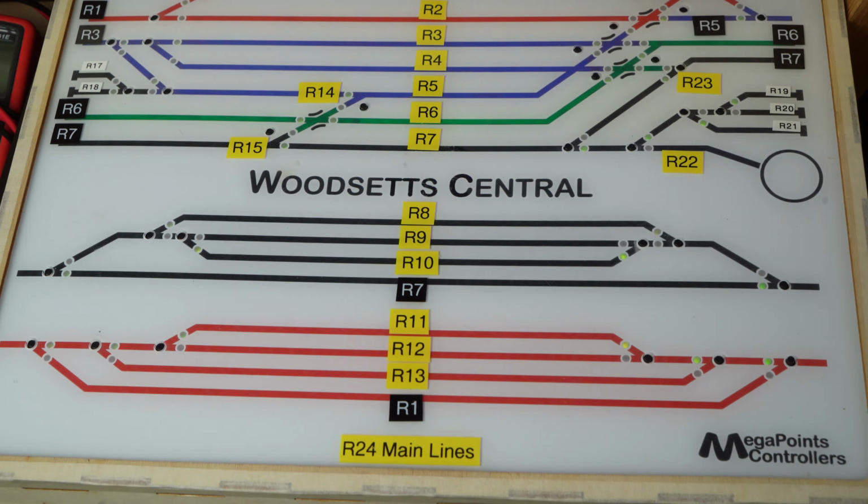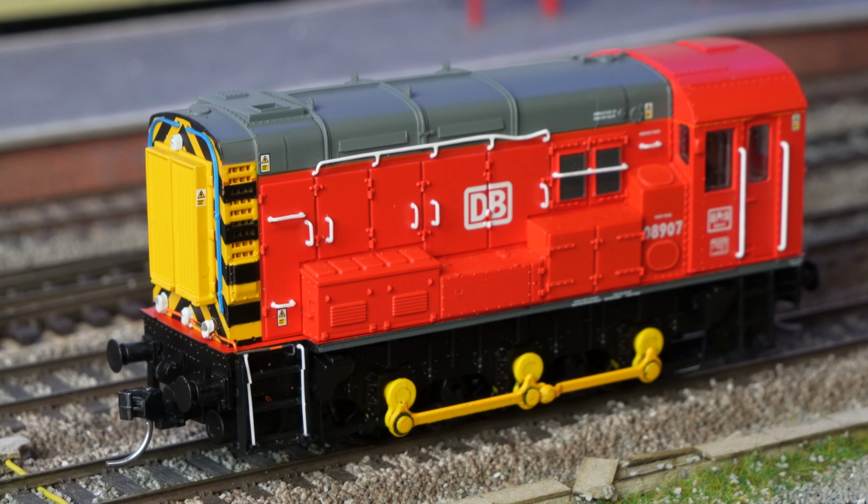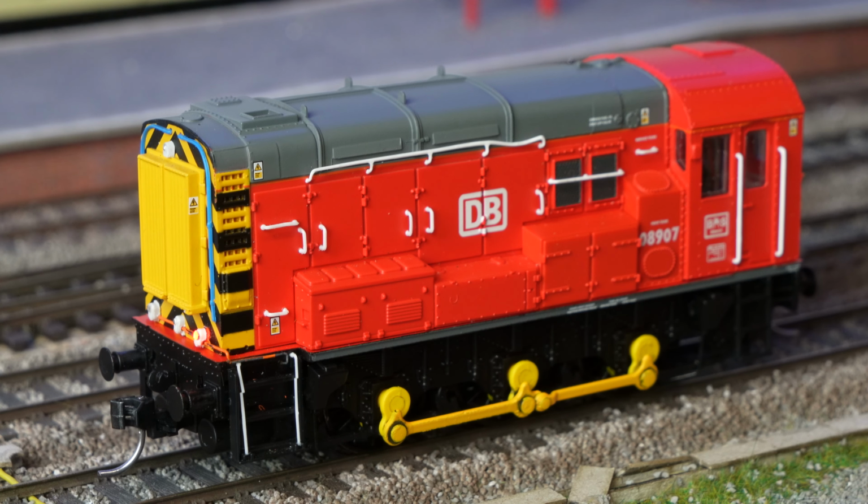So this is the Class 8 shunter that's been up at Olivia's locos in Sheffield, and has had a Loksound 5 sound fitted to it, as well as a stay alive and running lights. I'll run through the various sounds now. So we can put on all four of the running lights, or just the directional lights, which can be reversed as required. Starting the engine.